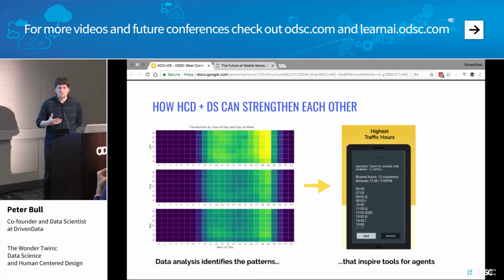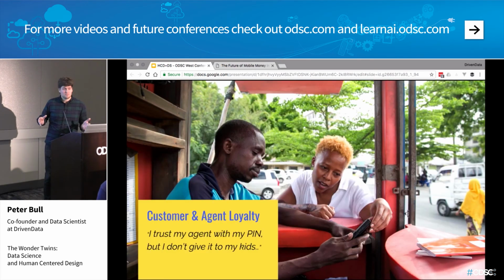But this isn't a tool that you can give to an agent in a shop. They don't have a computer. They're not using a web interface. They're not using a smartphone. This isn't a solution that's designed for an agent. So in collaboration with IDEA, we actually created this text-based menu that still gave that graphical intuition that you get from looking at a visualization of your data, but in a way that worked in the context for the agents. So they could see the hours that they were most busy in the past month just from this text-based interface.